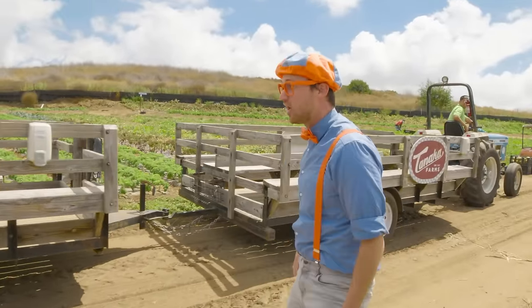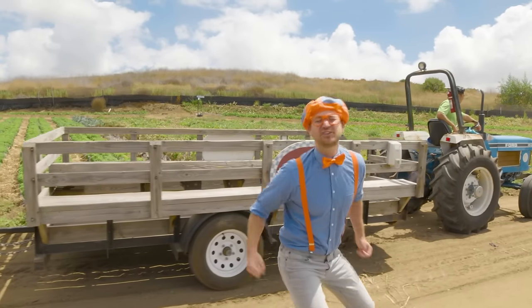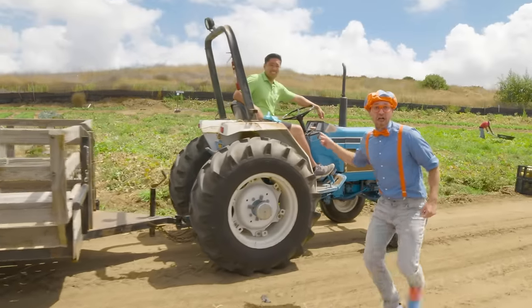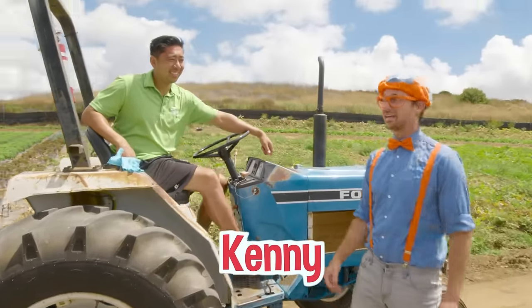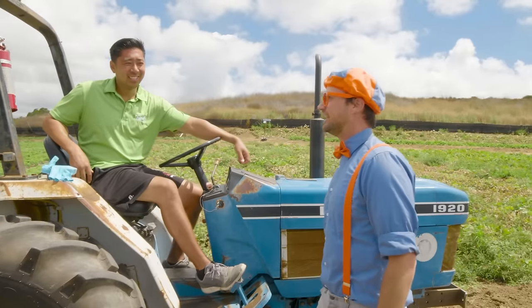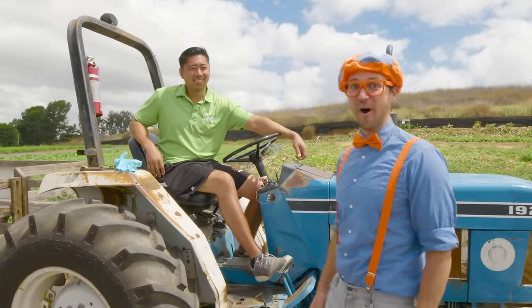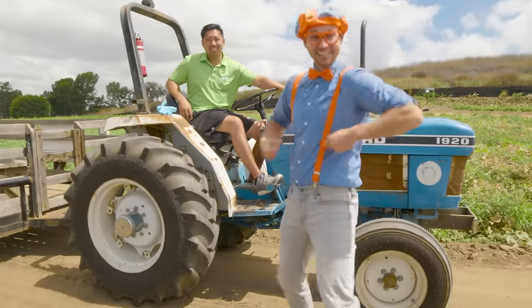Here at Tanaka Farms, you can ride the tractor on the Tanaka Farm tractor tour. I'm so excited. Oh, hey, look. Hey, who are you? I'm Farmer Kenny. Ooh, Farmer Kenny, nice to meet you. I'm Blippi. What do you do here? I do a little bit of everything, drive the tractor around and take you on a tour. Whoa, can we take a tour? Sure, hop on up. All right, let's go.